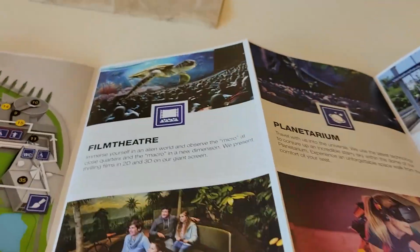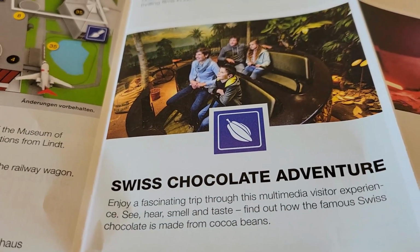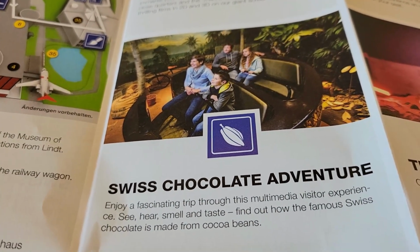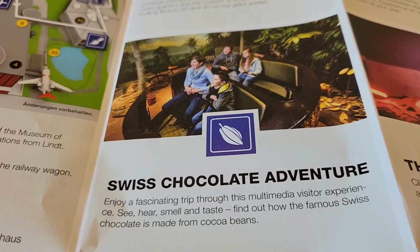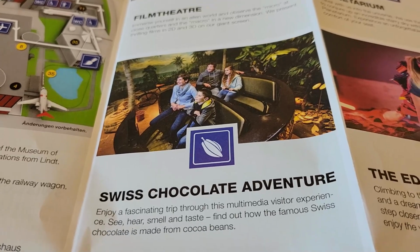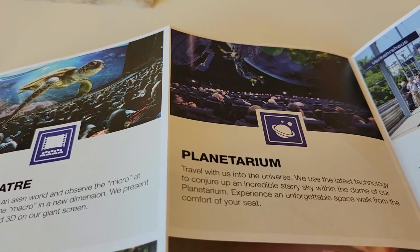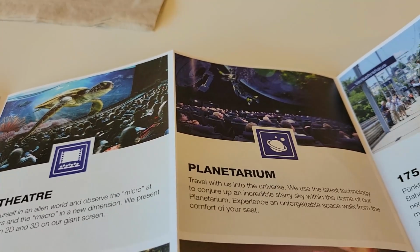And then we still have to do the Swiss chocolate adventure, which I'm really excited about. It reminds me of the Hershey's Chocolate World at Hershey, Pennsylvania. And then if we feel like it, we might still do a film or a planetarium show because they are included with our ticket.